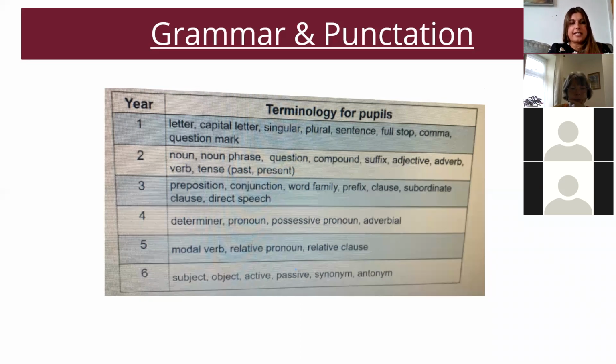When they get all the way up to year 6, they will know all of the above, plus subject, object, active, passive, synonym, antonym. I just thought it might be a bit too much thinking about this at the moment, but it was really nice to see all the different levels that children need in terms of grammar and punctuation for their particular year group, and kind of working on those, which they will be in the classroom, but also for you to be aware of as well. If your child's in year 4, do they know that terminology? Do they know how to use it?